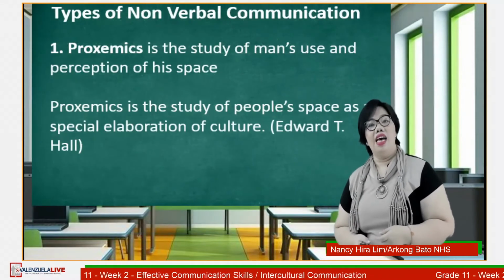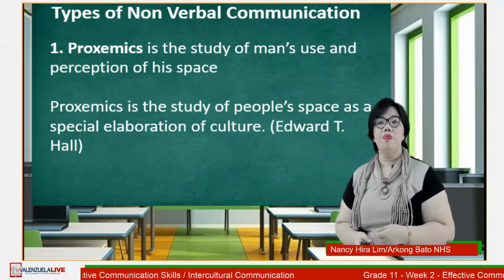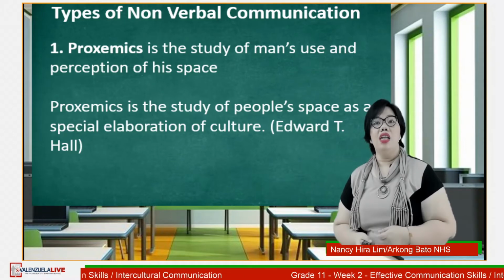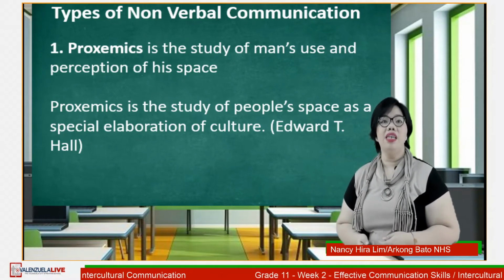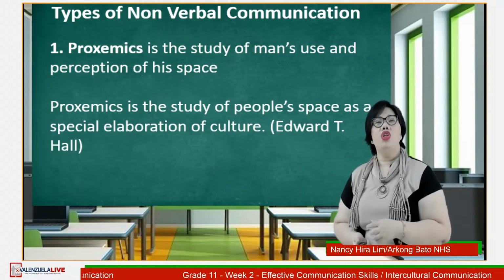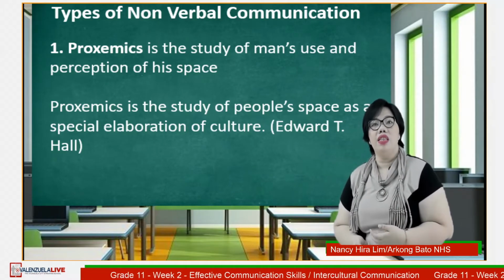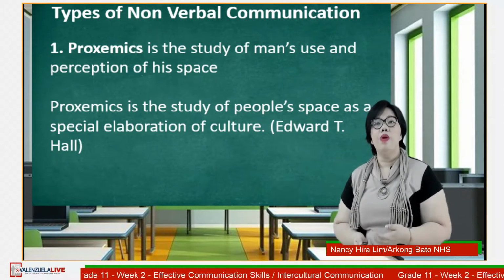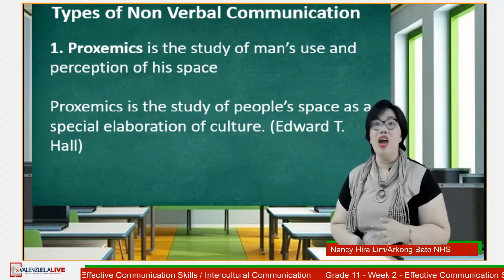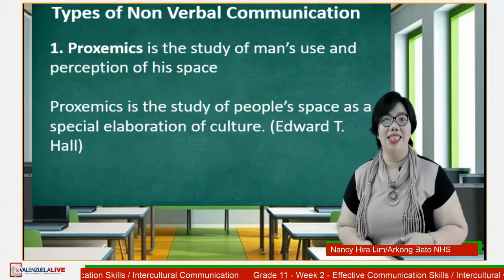The first type is proxemics. It is the study of man's use and perception of his space. According to Edward Hall, it is the study of people's space as a special elaboration of culture. Though at the time of the pandemic, we are all aware that we should observe at least 1 meter apart as part of the social distancing. But on an ordinary day without viruses, we can tell the relationship of people through their distance.